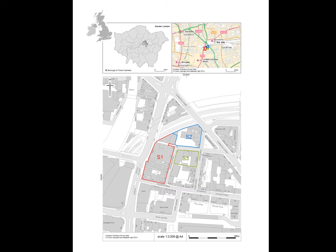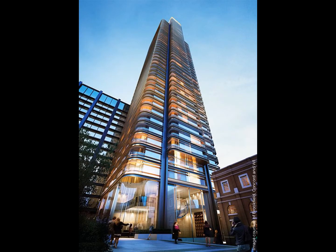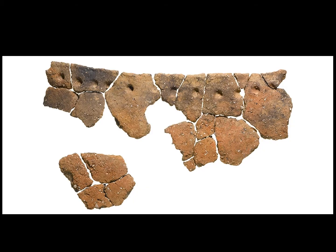Just to put our site in a wider landscape context, over to the west, on the other side of Norton Folgate, was the site of Principal Place. This is now the London headquarters for Amazon, but the footprint of the site revealed 44 Roman burials, as well as one of the best prehistoric finds that we've ever had in London. And that is this, quite a few sherds from a Neolithic pot. And I think we found traces of dairy products on the inside of this pot. But I think the sheer number and survival of these sherds is pretty unique, certainly for London.